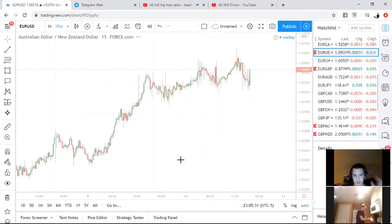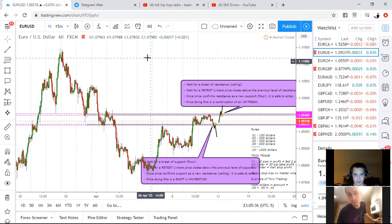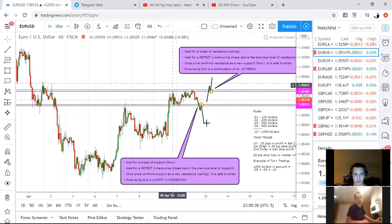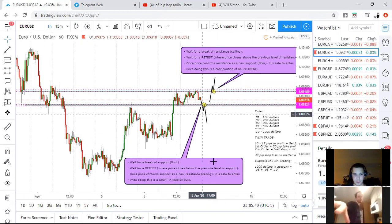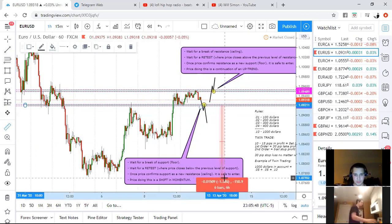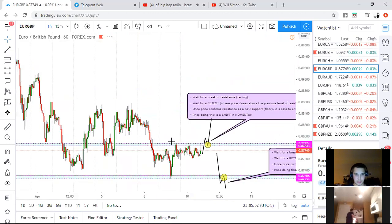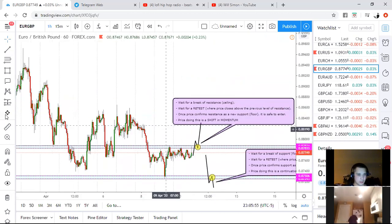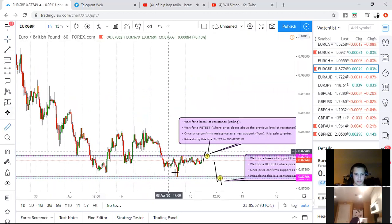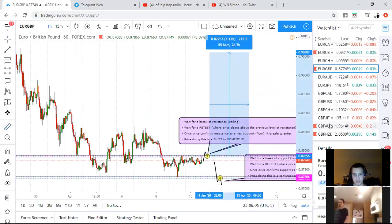Euro USD. This one, as you can see, we have it trapped between these two areas. This is where the scan was called. Primary trade would be essentially a shift in momentum to be able to capitalize on these pips right here, and this would be a total of 150. So definitely one to keep an eye on. Euro GBP, same thing. This one is most likely going to be to the upside. Again, shift in momentum. And if we catch that shift, we could see essentially 275 potential on that one.